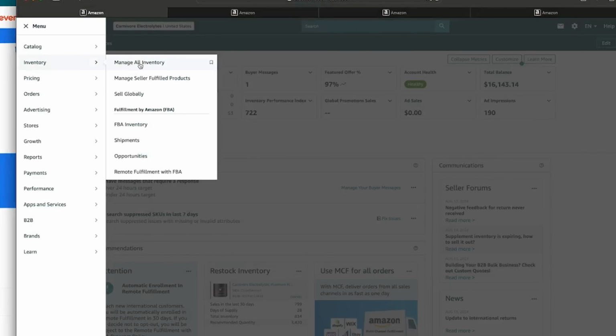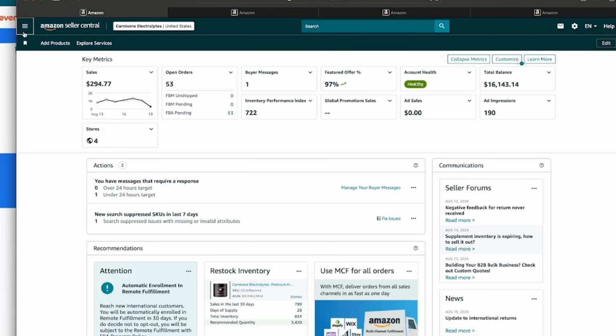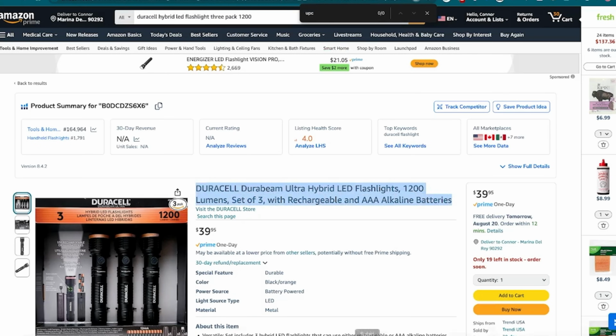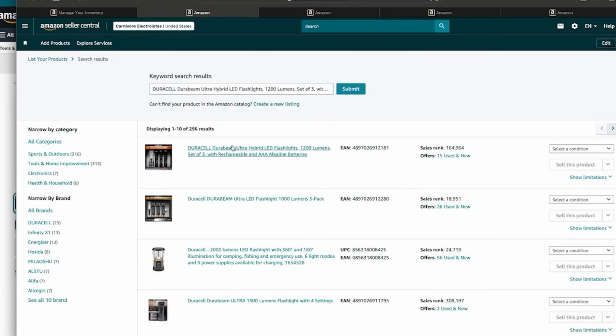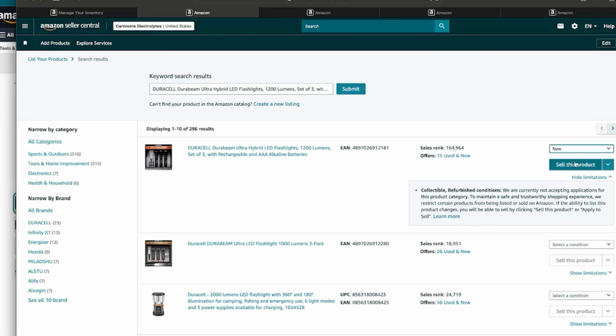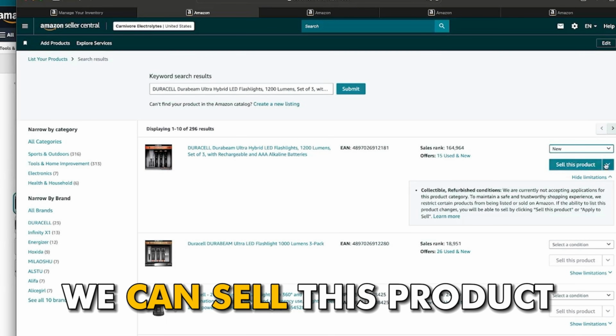All right, when we want to list the item, we're just going to go over to manage all inventory. So let's navigate back over here. You're going to copy this name right here. We're going to go back over here and type in this title, and we should be able to find the product right here at the top. Make sure it matches up, ASIN and everything. Select the condition as new, and we can sell this product. So let's go over here.